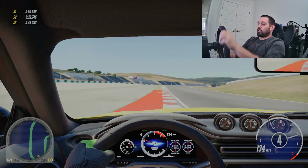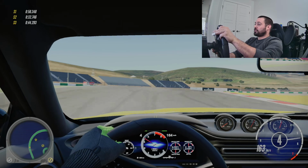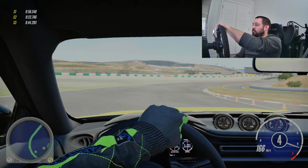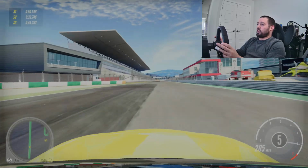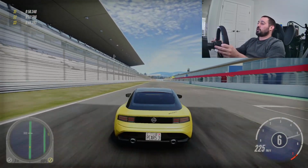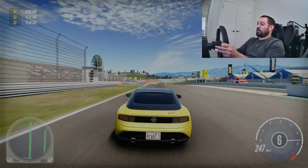I think I'll take it to the Nordschleife, even though I'm driving like a jackass. I can't drift worth shit. Yeah, let's switch cameras, see how this looks in chase. Man, it is a beautiful car. I think it's so beautiful. Just so slick, so simple.